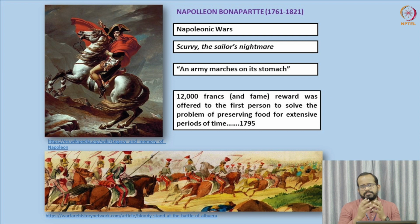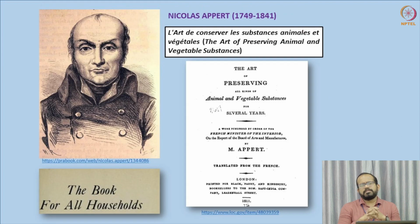The technology was presented to Napoleon Bonaparte and he won the reward, and after that in 1810 he accomplished this, and in 1811 he brought out a book actually called The Art of Preserving Animal and Vegetable Substances. That was the French meaning of the title of the book, and in that particular book he mentioned around 50 recipes on how you should be doing this process, how heating and sealing of these containers needs to be practiced.